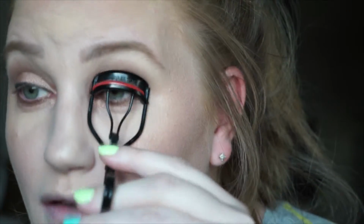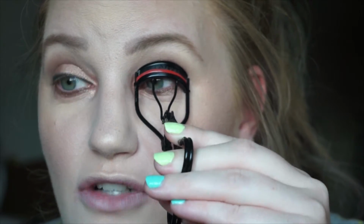So anyway, I'm going to curl my lashes on camera and then we're going to go on with our new mascara, that way you all get my first impression of whether or not I'm liking it, I guess. Oh my god, it makes my eyes water. Okay, so let's just go in with this because my eyes are starting to water.